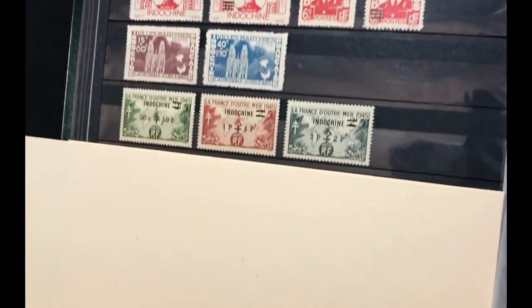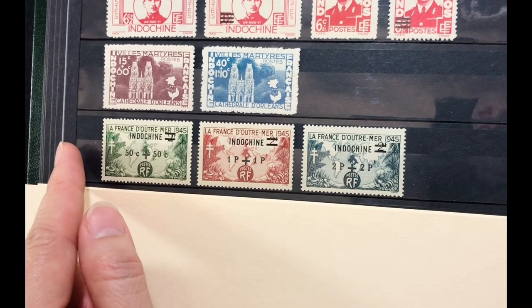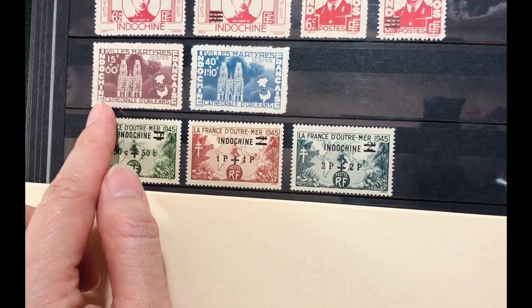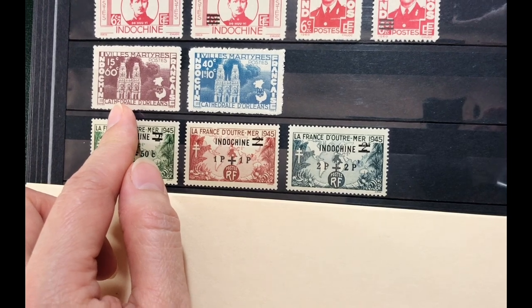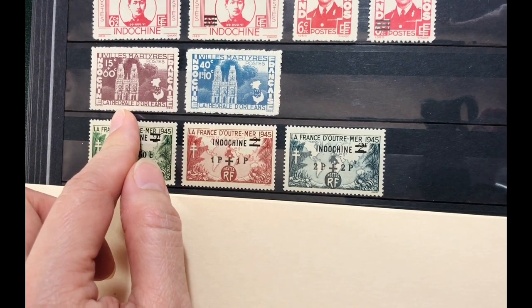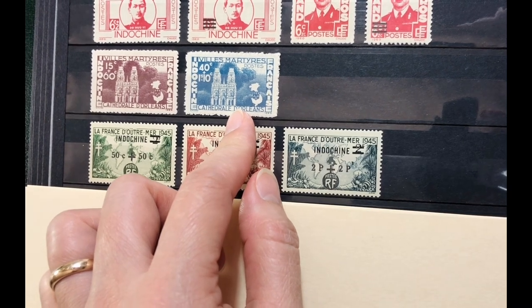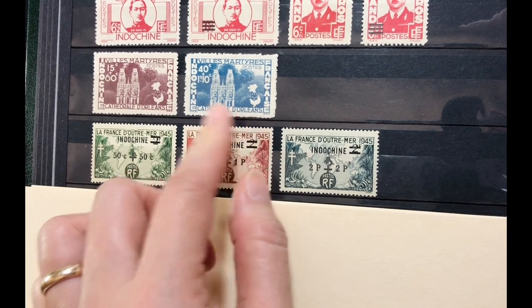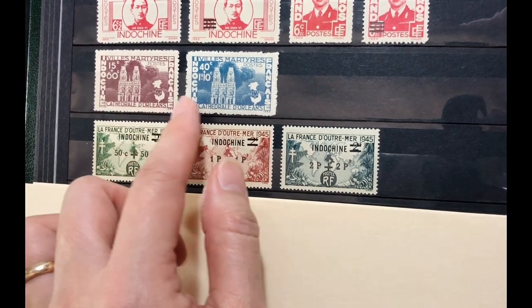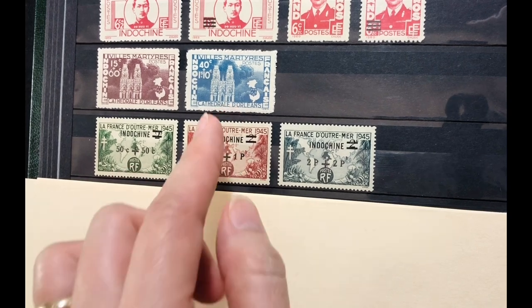Rounding out the semi-postals here, we have the Cathedral of Orleans, B30. It's a 15 cent plus 60 cent brown violet. And B31 is a 40 cent plus 1.1 piaster blue. The B30 goes for 160 mint and used, and the B31 goes for 160 mint and 275 used.